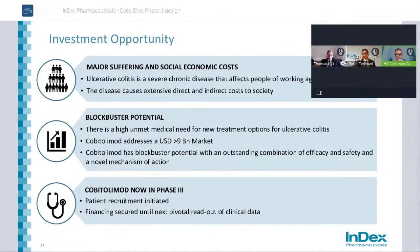So yeah, with that, maybe just quickly wrap up with Peter. The investment opportunity here: ulcerative colitis causes major suffering and costs for patients and societies. InDex has blockbuster potential, meaning more than $1 billion of sales per year, because of the high unmet medical need for new treatment options and our outstanding combination of efficacy and safety with this novel mechanism of action. And we're now a phase 3 company. We've initiated patient recruitment, and we have secured the financing until the next pivotal readout of clinical data, which also addresses one of the last questions here: yes, we will absolutely communicate the outcome of this study as soon as it's done in 18 to 24 months. And that will then serve as the basis for the next steps of the company.